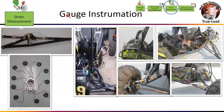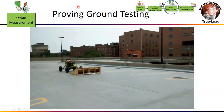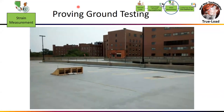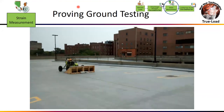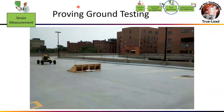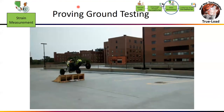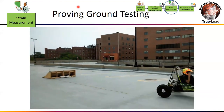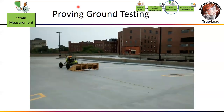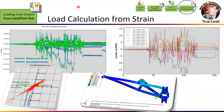They even went out and built jumps and put them in the parking structure of the university. So we're collecting data going over this jump here, and they did some hard brakes and some hard turns. They made up their own duty cycle for their Baja car here. So we're collecting data, and then we were able to get nice results out of that. These are the plots we've been looking at.